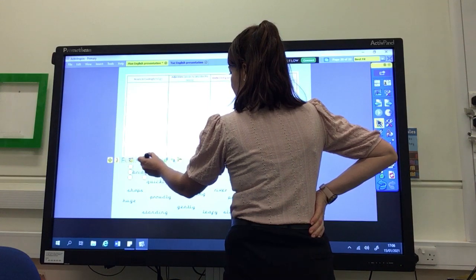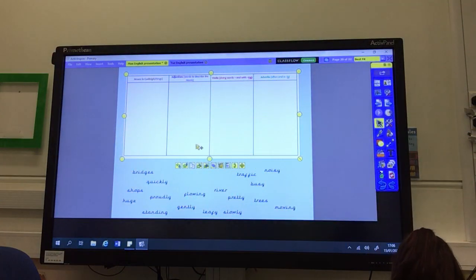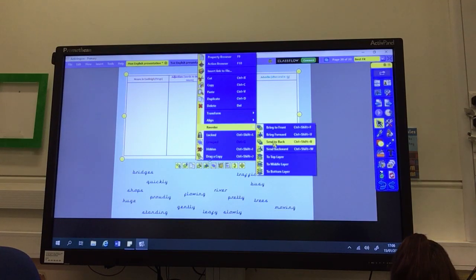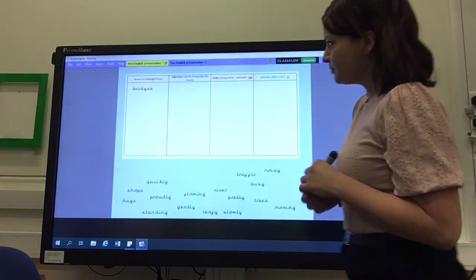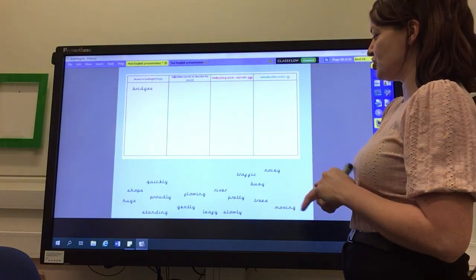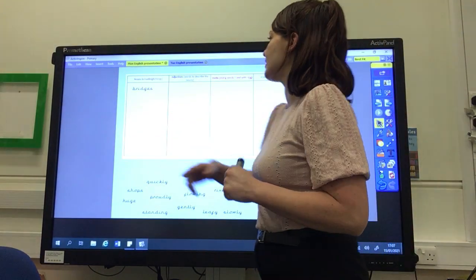That's annoying. I'm going to have to move it to the front. But let's just move that right to the back. Bear with me a minute. Now my words will go in front. There we go. Bridges. Bridges is a noun. It's a thing. You can see easily. So on your sheet, all of the words that are things, you can see easily go in that column.